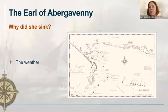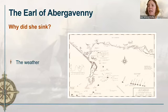So the commander of the convoy she was in decided to turn the ships around, and with the help of local pilots taken on to assist the ships navigate the coastline, they headed for the safety of Portland Roads. So sailing east this time and heading back the way she came, the Earl of Abergavenny navigated a route southeast of Portland Bill. But as the wind dropped, the strong outgoing tide drove the ship head on to the Shambles sandbank.